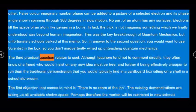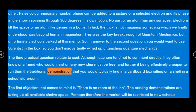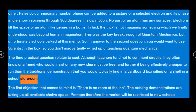The third practical question relates to cost. Although teachers tend not to comment directly, they often know of a friend who would insist that any new idea must be free, and further, be effectively cheaper to run than the traditional demonstration that you would typically find in a cardboard box sitting on a shelf in a school storeroom.